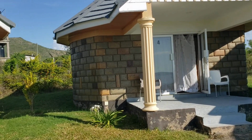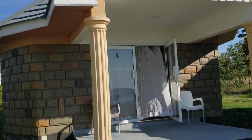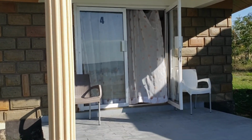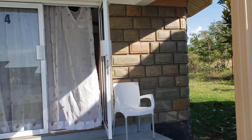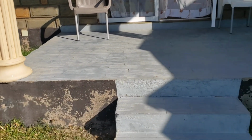And we are walking toward a beautiful, beautiful villa in Victoria Sands. This is JCJ, and let's get started with another episode. So, as you guys can see, this is pretty much the villa, how it looks from the outside.